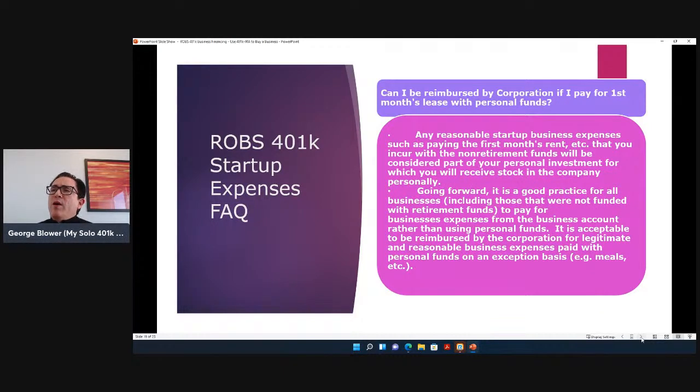Next question, can I be reimbursed by the corporation if I pay for first month's lease with personal funds? So any reasonable startup business expenses, like paying the first month's rent that you incur with your personal money, again, is going to be part of that personal investment that you make. So you can't be reimbursed. Instead, you will get stock in the company. So if you invested 90,000 from the rollover, 90,000 shares, say, are issued to the 401k for your benefit. If you invest 10,000 by paying reasonable expenses or just depositing cash into the business bank account, then you get, say, 10,000 shares issued to you personally.